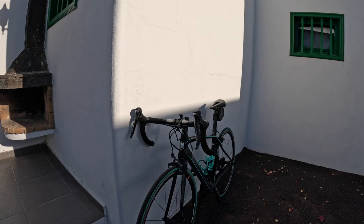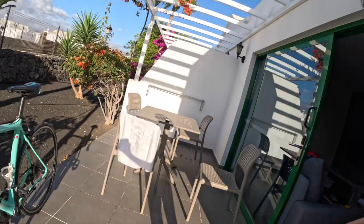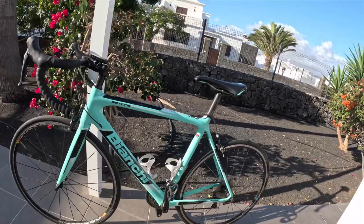So that one's my bike and this one's Martin's. Martin's a little bit annoyed because he's a little bit scruffier and his bottle cages don't match.